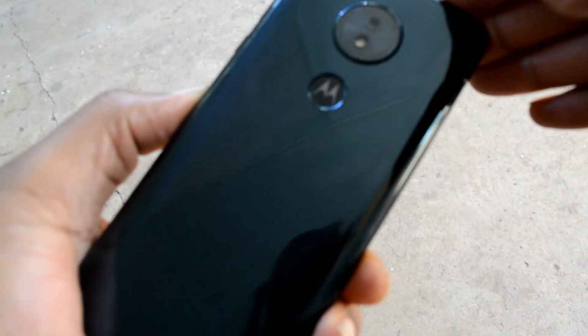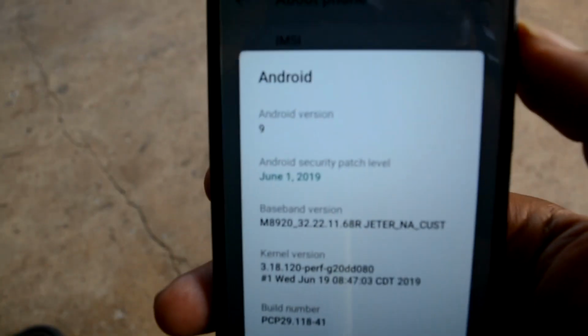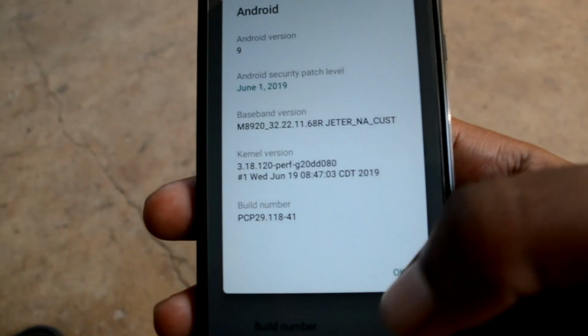So a quick recap with the Moto G6 Play on Boost Mobile from last year. 2 gigs of RAM, 16 gigs internal storage, Snapdragon 425 inside, Android 8.0 when it came out. Now it has Android 9, which is a positive. And to be honest with you, I wasn't expecting the Moto G6 Play to actually get the update to Android 9 Pie, but well, being that it was the Boost Mobile variant.